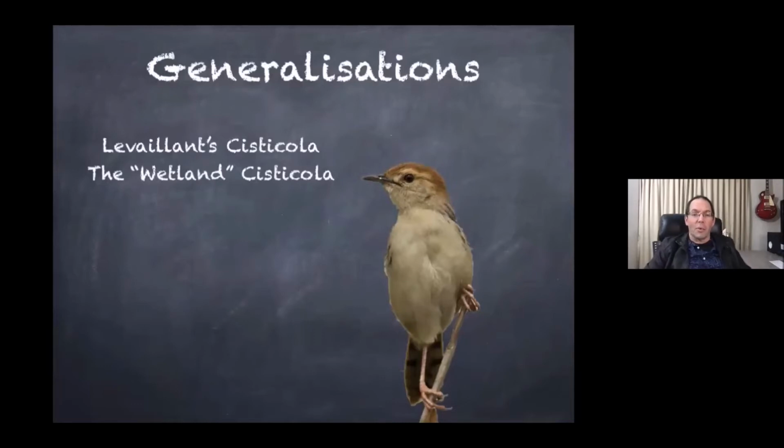And then generalizations as well. One of the biggest problems is where generalizations are made around certain birds. The famous one is calling a Levaillant cisticola a wetland cisticola. I've witnessed firsthand birders incorrectly identifying a Levaillant cisticola as a Cape grass bird purely because it wasn't near a wetland. Anyone who knows the species well will know most of them are around wetlands. It's predominantly where you find them, but go up to the top of the hills at Suikerbosrand in the tall grassland and you'll find them up there as well. So one has to be careful with the groupings and characteristics you use to make sure they're consistent across a group of birds.